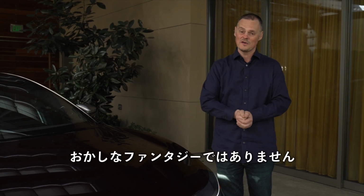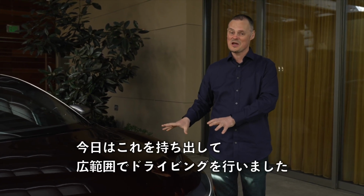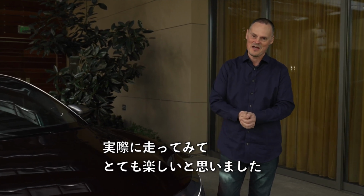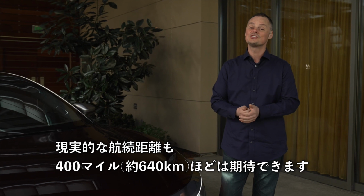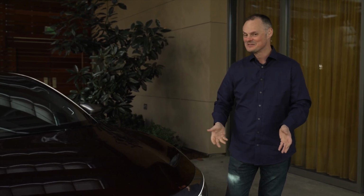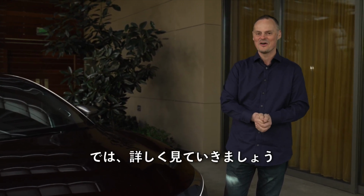And that's not crazy fantasy. We have taken this out for extensive driving today, and I can say that even playing with it and having a lot of fun, you can still expect a realistic range of 400 miles. So how did they do it? Well, come on, let's take a closer look and find out.